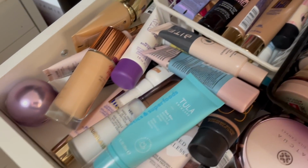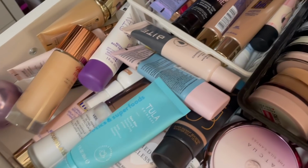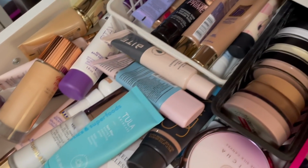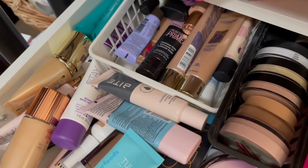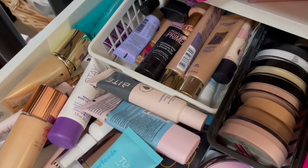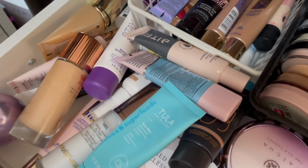Gonna move on to my primer section here, which seems to get overwhelmed so quickly. Primers just take up a lot of room, it seems like, and I'm not going to expand the space that I'm offering. I'm just going to have to let go. So we've got a variety of high-end and drugstore here. I'm definitely seeing some things that I'm just not reaching for and could either pass along or toss. So here we go. Whew.